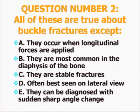So question number 2 is, all of these are true about buccal fractures except. So again, as Dr. Walsh said, read the question carefully because some of the questions are going to be in the positive and some of them are going to be in the negative. All right. So they occur when longitudinal forces are applied. Most common place in the diaphysis of the bone. They're stable. They're best seen on lateral view, and they can be diagnosed with a sudden sharp angle change. I just gave you a couple of those answers before.